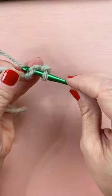So double crochet, chain 1, that was 1. Double crochet, chain 1, that was 2. Double crochet, chain 1, that's 3. Double crochet, chain 1, that's 4. And that's 5, 6, and 7. So double crochet, chain 1, 7 times.